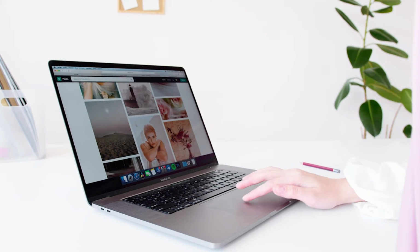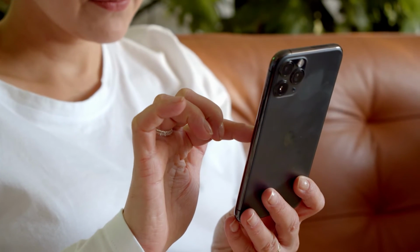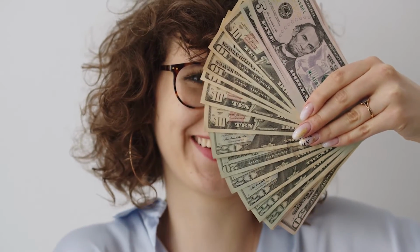Step number 1. Log in to the 2 platforms that will pay you to watch ads. Step number 2. Click on the highest paying ads and watch them. And step number 3. Collect the cash straight to your bank account.